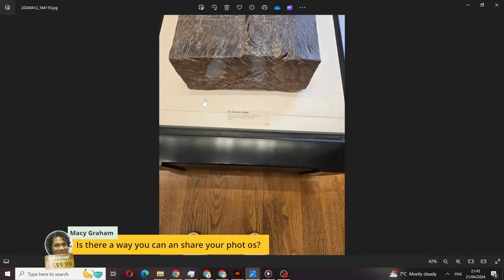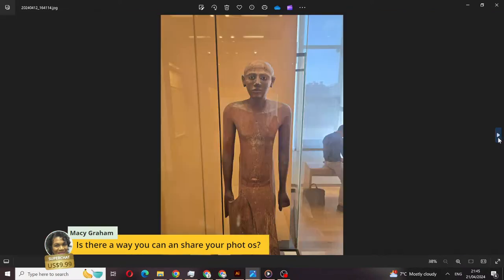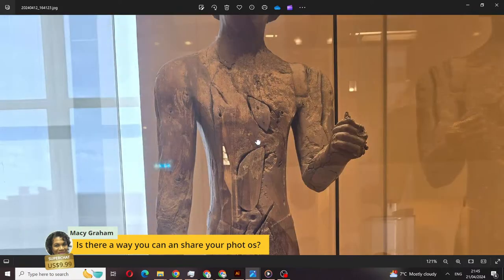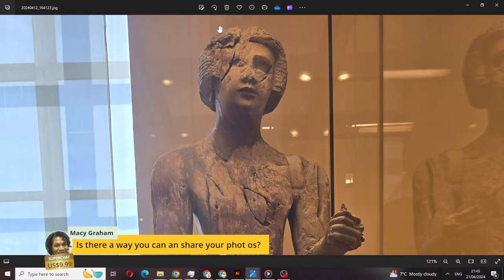And it was a Chancellor Nakti, 12th dynasty. This one was a little bit corroded, as you can see, but still a wonderful representation. And once again, you can see that hairstyle there that we've just looked at, so I'm sure we're all familiar with what this represents.